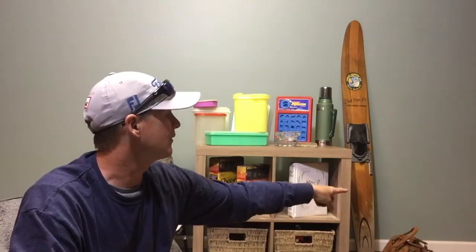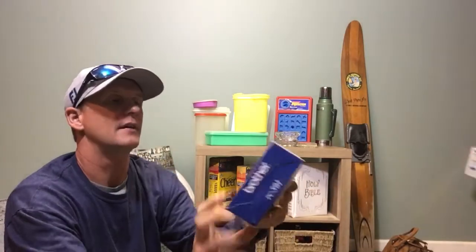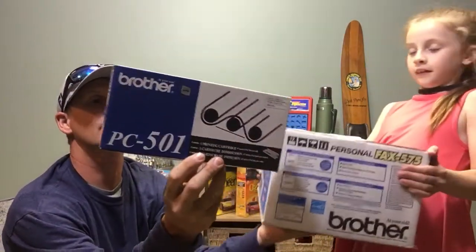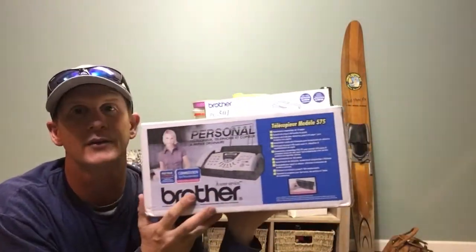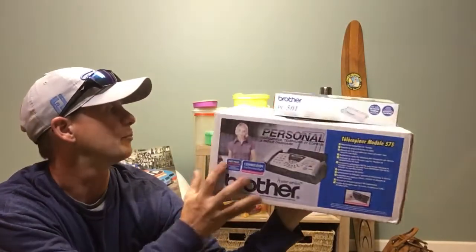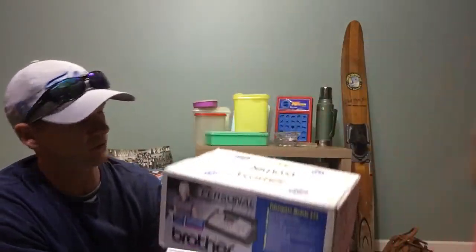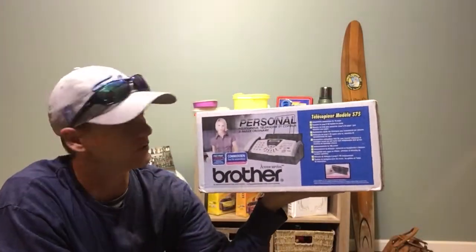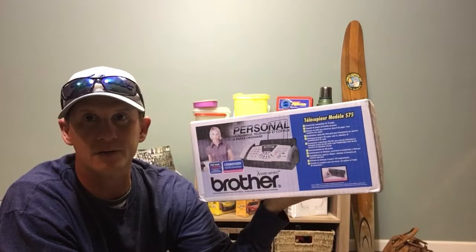Ooh, hey, bring me that big box right there. Nope, the one behind it. Nope, right there. There you go. This is PC501 Brother. This goes to this item. I bought them together for $5. So this, believe it or not, is a Brother fax machine, and it's brand new in the box. Never been opened, and they wanted $5 for it, and I gave them $5. This should be a $50 profit item. Why anybody would want it, I'm not sure, but they do, so that's a good one. And it comes with a cartridge too.